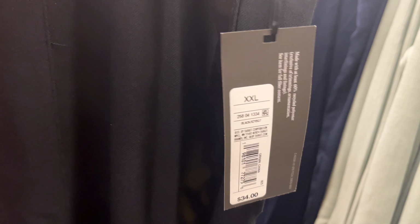Oh, I like these. Oh, I like those. What are these? You know, I love a good. I don't know if that's going to fit. But I love the tuxedo stripe down the side. And how much is this one? This is 34. It's gonna fit the hips. I could try it, but I'm not gonna disappoint myself.